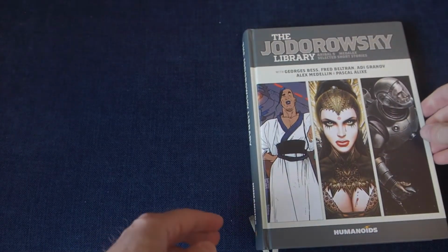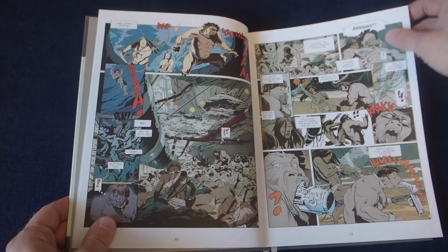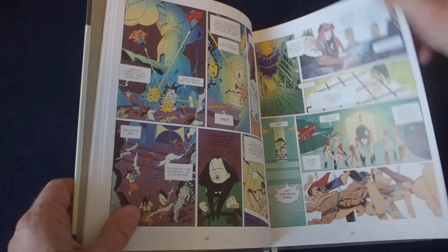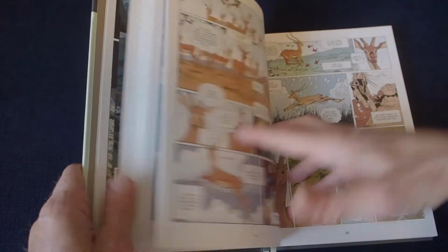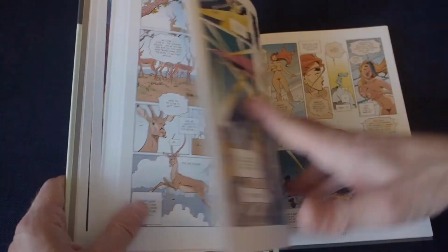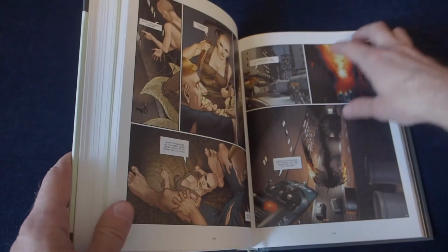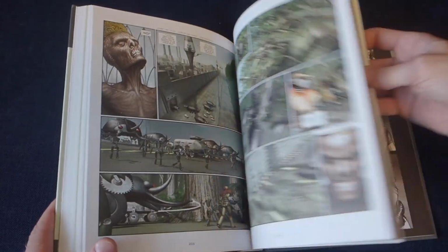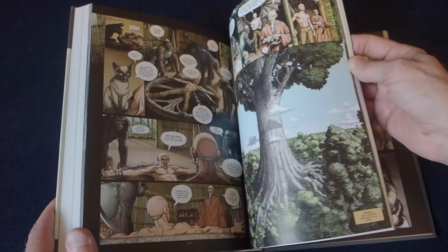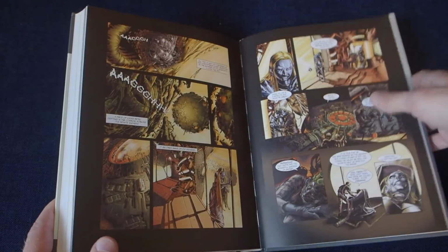well done binding, and being Jodorowsky, I'm pretty sure it's going to be wild, imaginative, and absolutely insane at the same time. Okay, it seems to be very adult also, so I have to be careful what I show here. But with Jodorowsky, you never know what's coming, so I have to be ready for the unexpected.